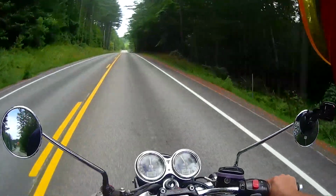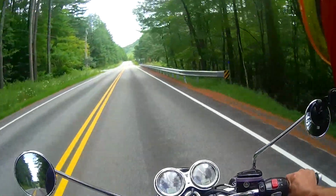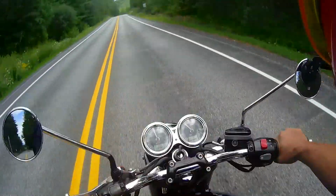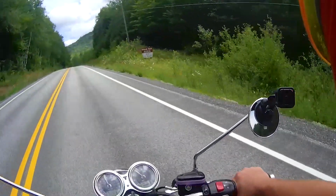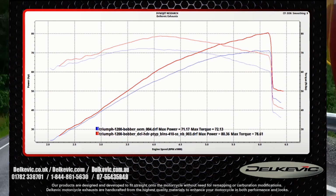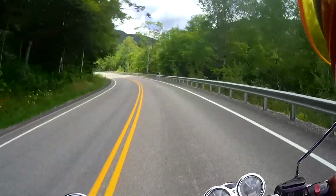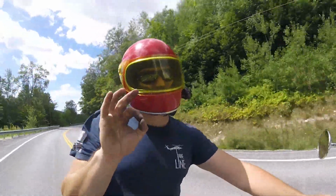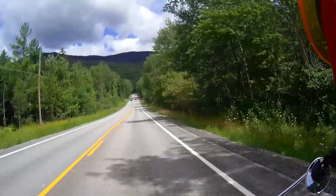The Bobber has the 1200 HT motor, which is the same motor that the Bonneville has, high torque. You know, it's supposed to be more cruiser-esque. Anyways, with this header and pipes, this system gains about 9 horsepower. Goes to 81 horsepower from like 71, 72. So as soon as I put it on, I noticed quite an increase in power, and the sound is amazing. Gone is the leakiness and everything else.